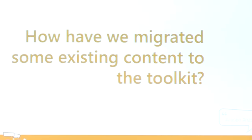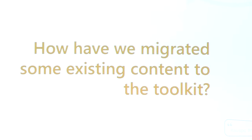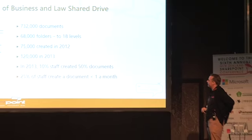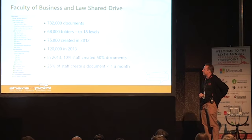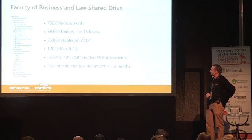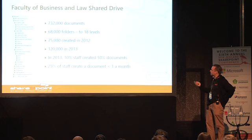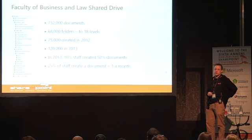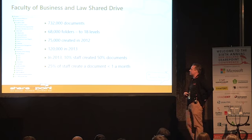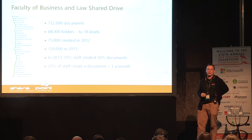So how do we migrate existing content? The question is, how do we get this 700,000 documents into SharePoint? Here are some of the statistics that Stephen gave you earlier. One thing to note is that there was potentially some duplication. Also, the faculty had worked on organising this content up front. So that's a reasonably well structured file system that you're looking at, but it was a re-engineered structure of the file system.